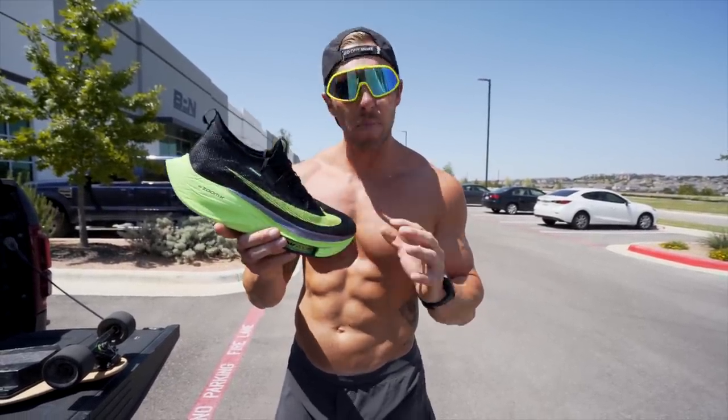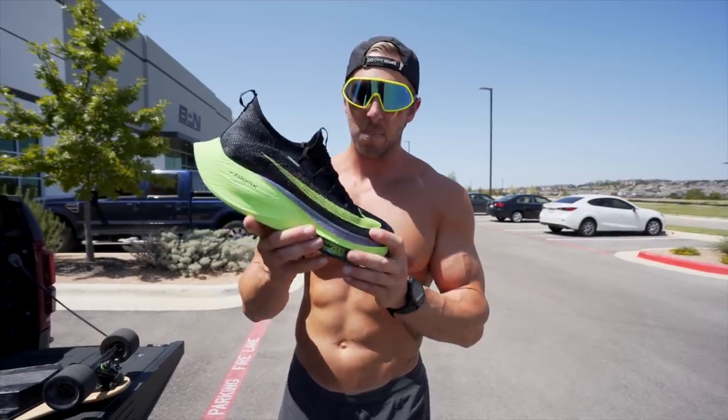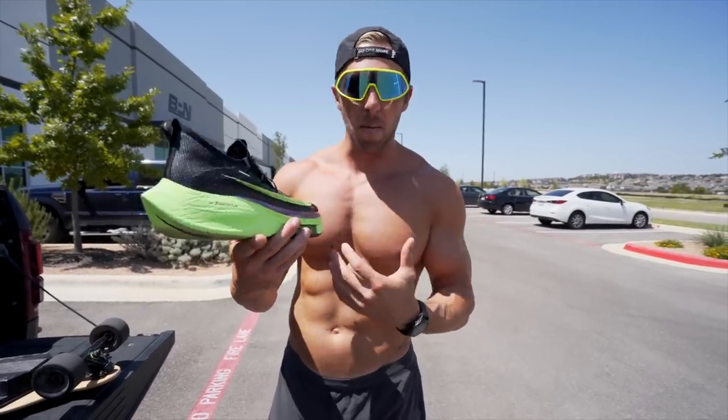However, the BPN team surprised me when I came back for my 30th birthday, and I don't know how much they spent on this shoe or where they got it, but they got me a pair of the Alphaflies in my size, 12 and a half. So I want to talk about the shoe a little bit.